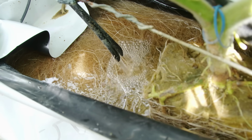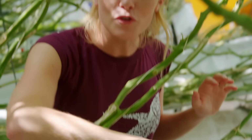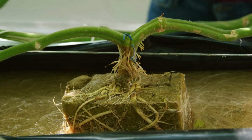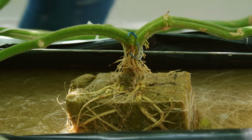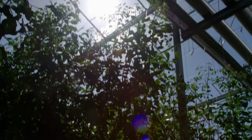Most plants grow in soil. But here in this greenhouse, they grow out of these plastic gullies that hold all of the water and nutrients that the plants need to grow. It's like a mat of twisted threads. The xylem inside the tomato plant's stem sucks up this water and the nutrients to help the plants grow tall.